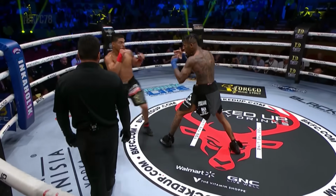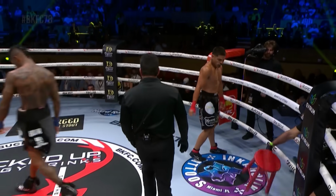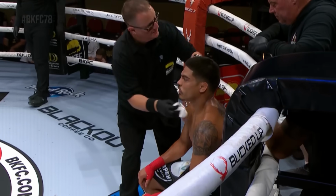See the feints in and out from Rodriguez. 1-2-1, just before the bell. Next stop, round 2. You can really see at the end of that round, Draco was really starting to find his way in, find his timing.